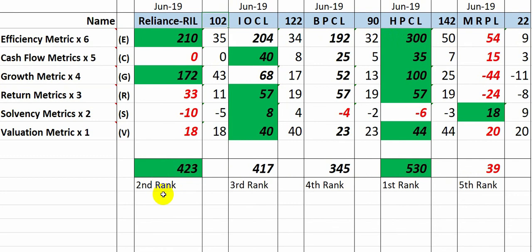So Reliance has got the second ranking at 423 points. IOCL comes close to third rank at 417 points. BPCL has got 345 points and fourth rank. MRPL has got just 39 points and a very weak stock at fifth rank.